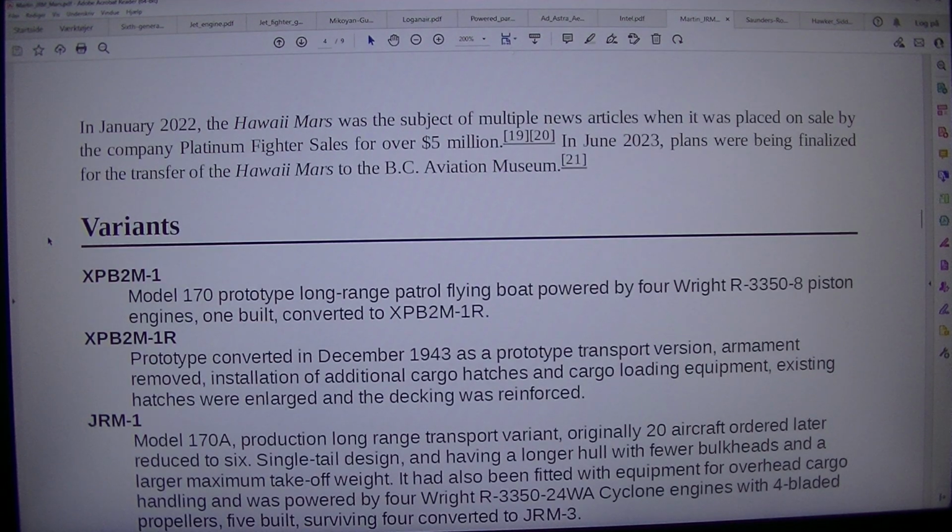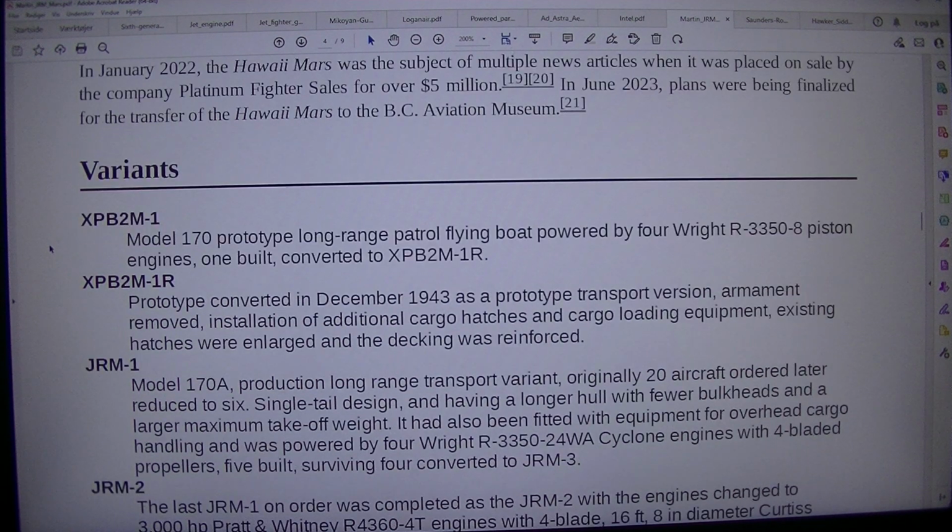In January 2022, the Hawaii Mars was the subject of multiple news articles when it was placed on sale with company Platinum Fighter Sales for over $5 million. 19. 20. In June 2023, plans were being finalized for the transfer of the Hawaii Mars to the BC Aviation Museum.